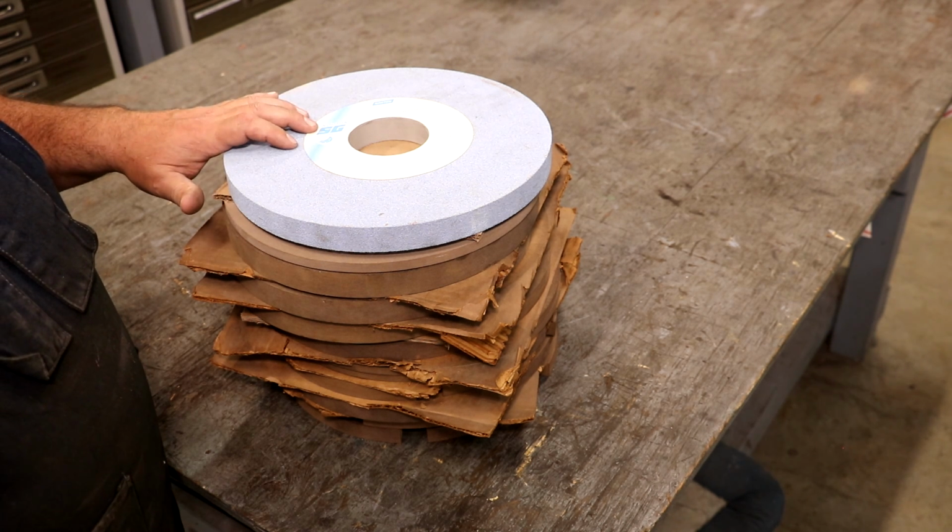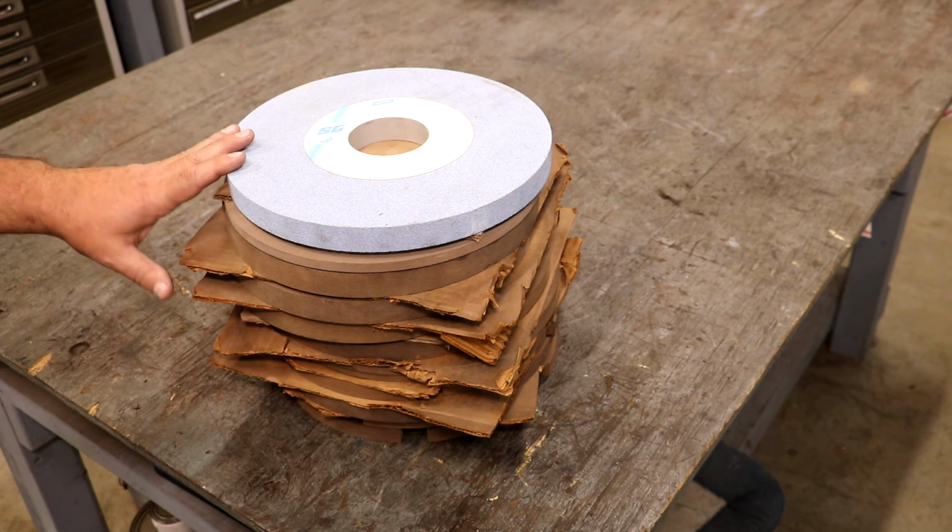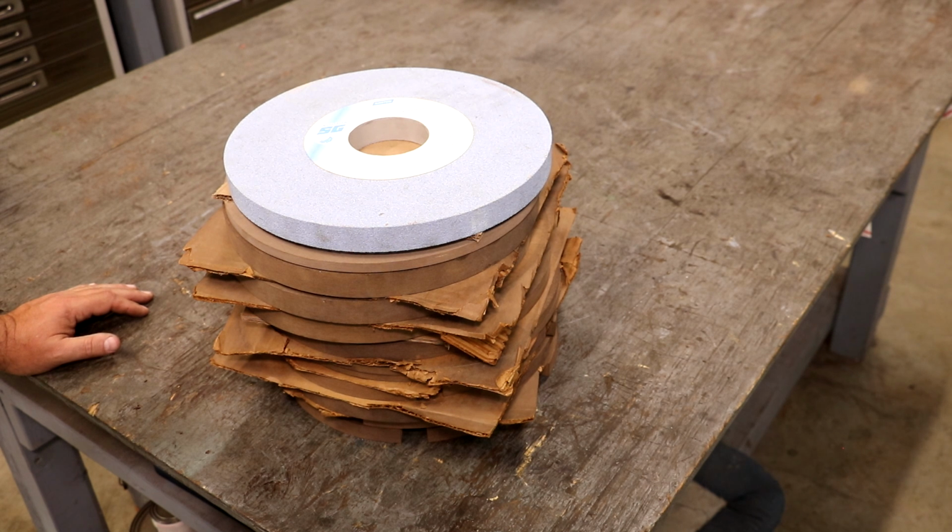So I've been on the lookout for some wheels, and my buddy Jeff Clow up in the Atlanta area had a bunch of grinding wheels that he got at an auction, and he went through them and found a bunch that would fit my machine. And we did a little horse trading.